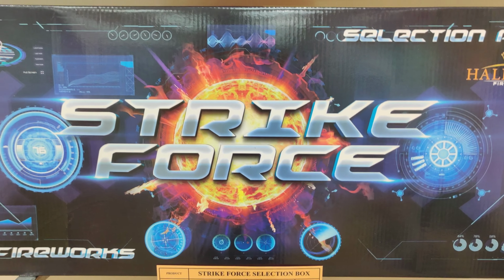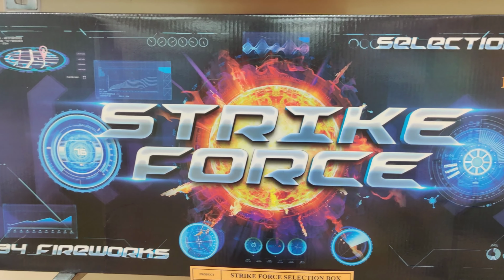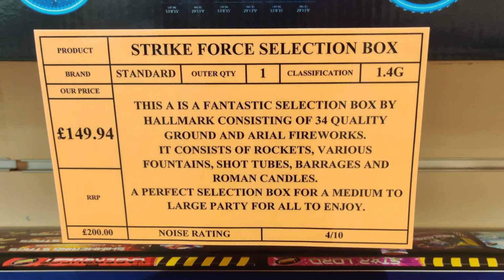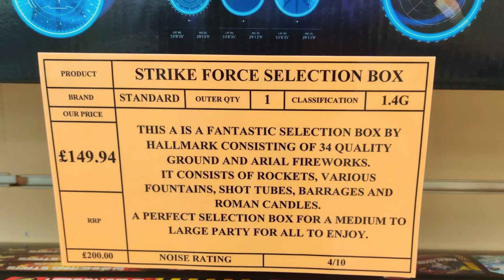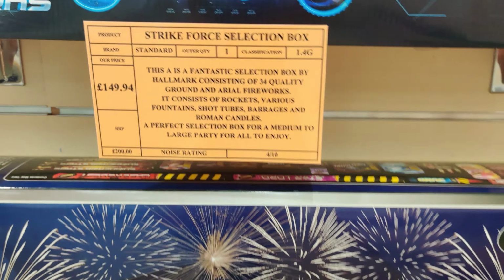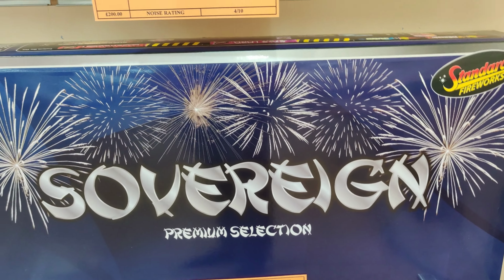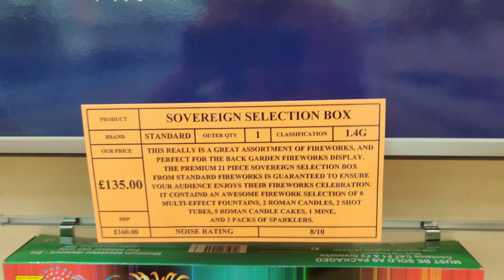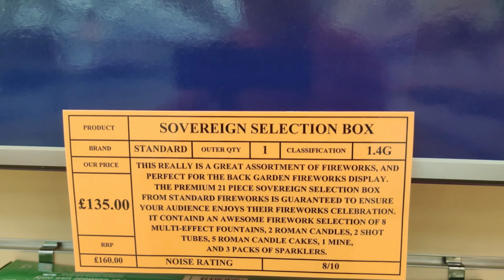You've got Strike Force there. That's another new one that I don't really know much about, but it's from Hallmark, so it's like their next level down. So £149.97 for that one. Noise rating 4 out of 10, so quite low. And the Sovereign box, that's again from Standard, that's like the middle pack, £135, quite a high noise rating.